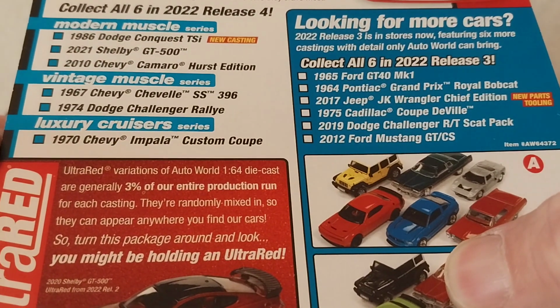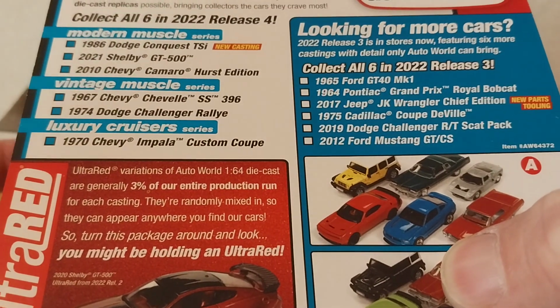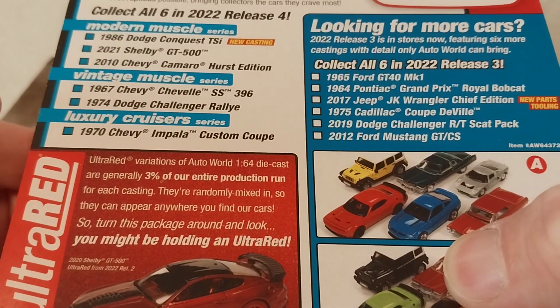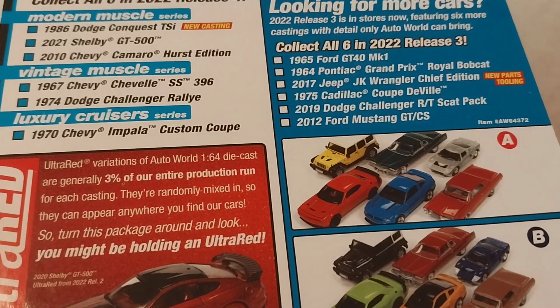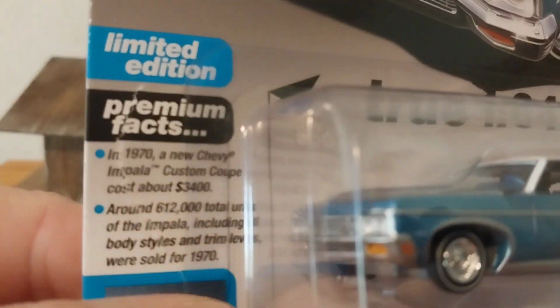Vintage Muscle is the 67 Chevelle, which I did not pick up, and the 74 Challenger, which we've already unboxed A and B of. And then the Luxury Cruisers, 70 Chevy Impala Custom Coupe. Wish I would have bought the other one when it was available. I think it's black, if I'm not mistaken. But maybe I'll get a chance to buy it again. So, anyways, let's read the premium facts here.